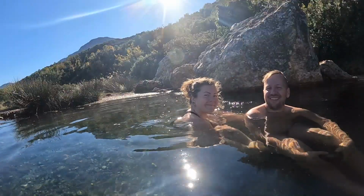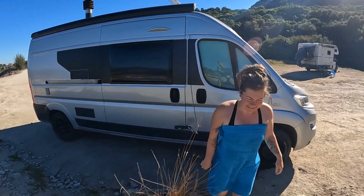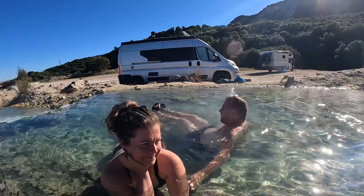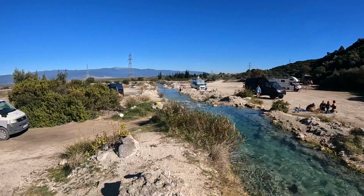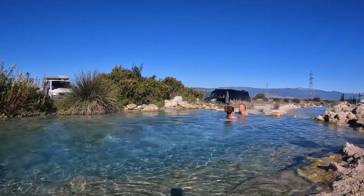And after that, we went to the most popular one. Yeah, Thermopylae. It's a large area. There are main baths on the upper side. It's like 42 degrees. Really hot. And then the river flows downwards. Where we were, it was approximately 37, so perfect temperature, and that's why there were so many people in that spot. It's one of the most popular hot springs in Greece, so there were a lot of camper vans and a lot of travelers bathing, and also some locals too.